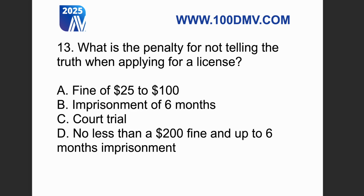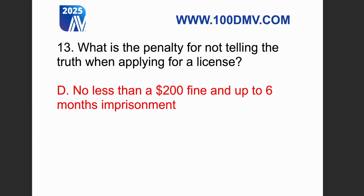13. What is the penalty for not telling the truth when applying for a license? A, a fine of $25 to $100. B, imprisonment of 6 months. C, a court trial. D, no less than a $200 fine and up to 6 months imprisonment. Correct answer, D, no less than a $200 fine and up to 6 months imprisonment.